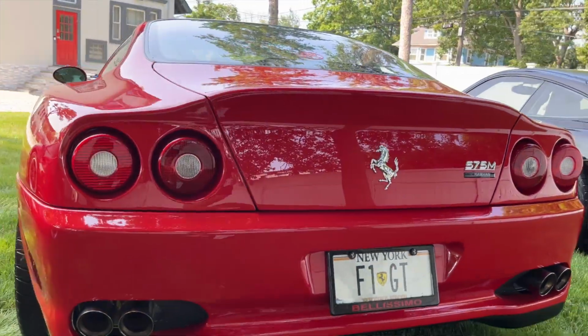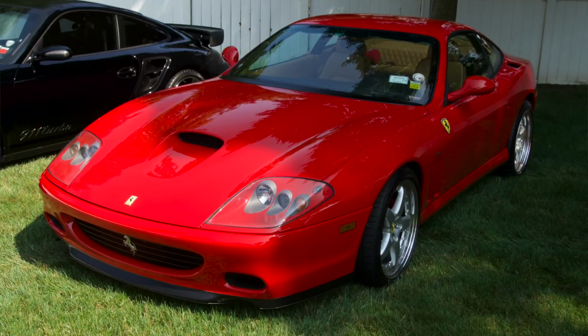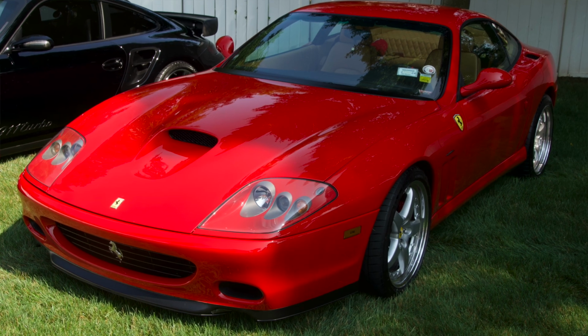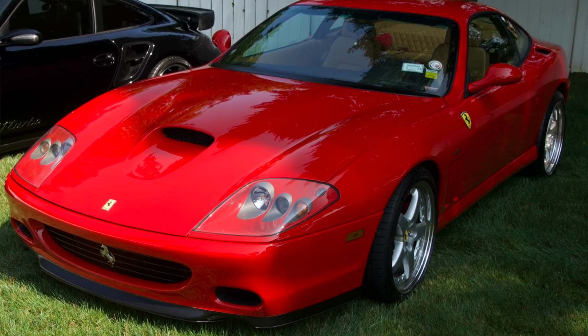And it's not so much a 0 to 60 fast car as it is a touring car. It's still fast, but it was really designed more for touring. Correct, Grand Touring. That's why I have F1 GT Grand Touring on my vanity plate. This was the first time they put in the F1 paddle shifting. Prior to that was the 550, which was all manual, all gated.